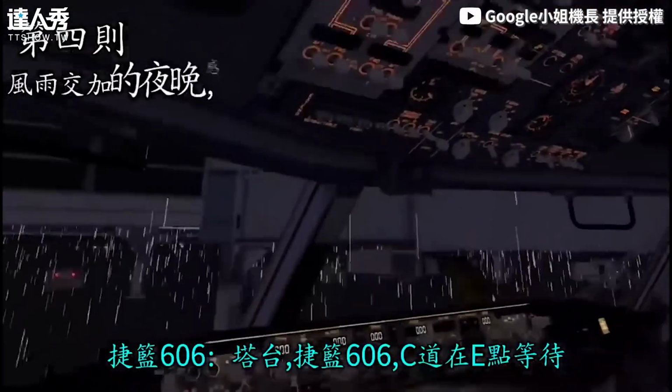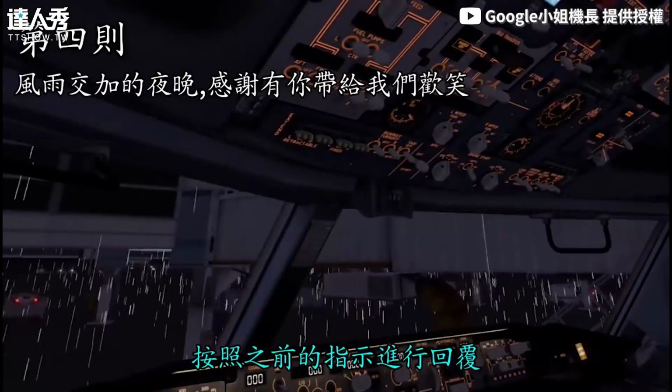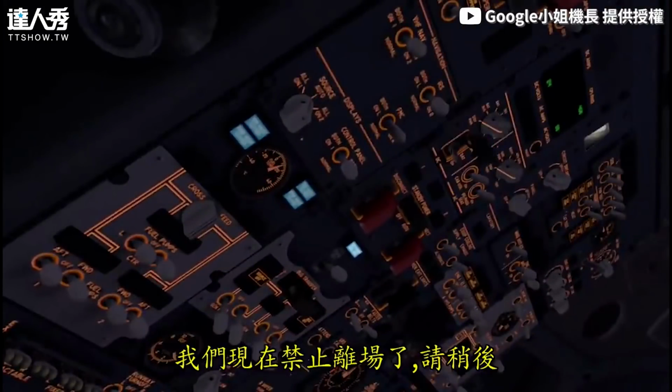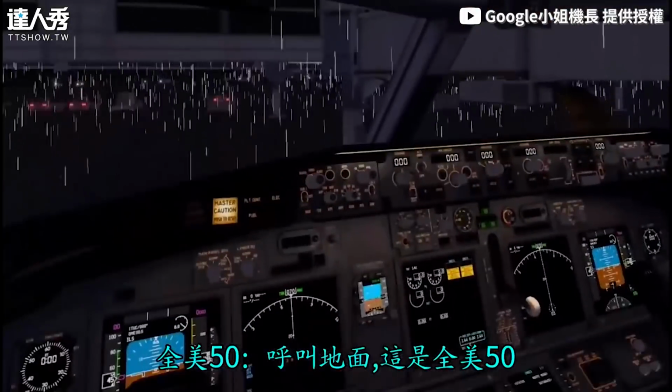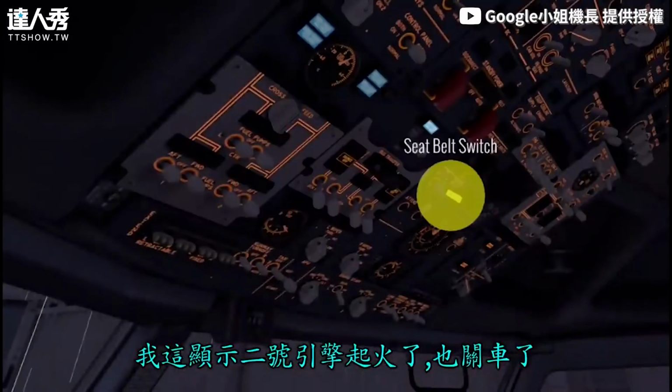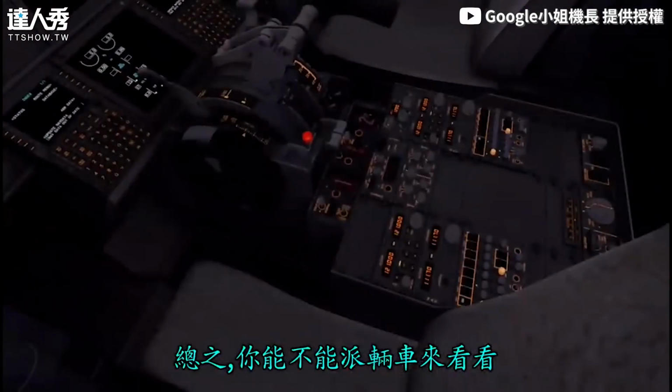Tower Delta 606, we're on Charlie Short Echo, just reported as previously instructed. Delta 606, ride to standby. We're stopping on departures right now. Standby second. The ground, this cactus, 50. We're showing a fire on our number 2 engine. The engine is shut down. Is there any way you can roll trucks out here and get them to look at it for us?